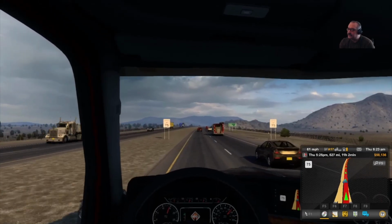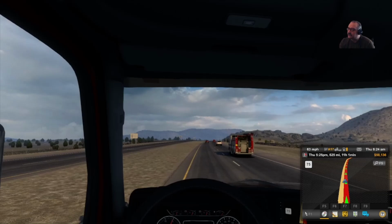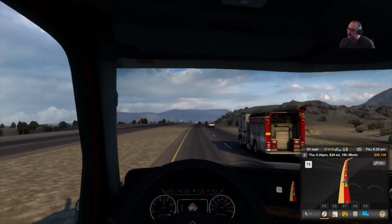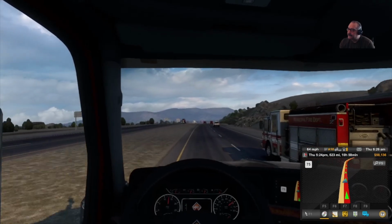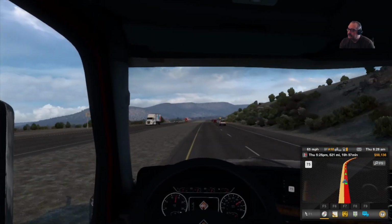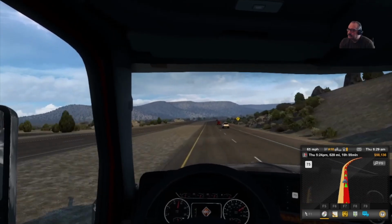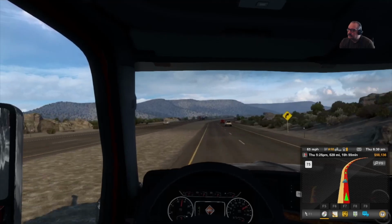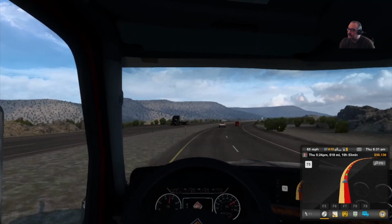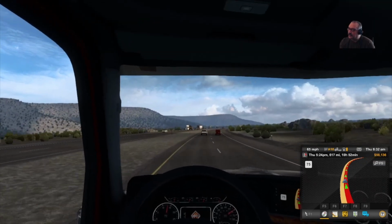Yeah, it's getting frustrating because this truck up here, I think it's a fire truck, it looks like. He's going wicked slow. Yeah, we're definitely governed at 65. This is as fast as we're going.